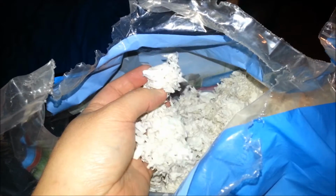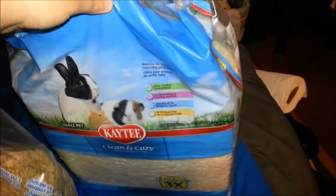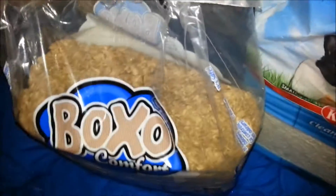This is what it looks like. The flash is really bright. Yeah, that's what that looks like. And it holds its shape well. That's what I'm trying to show you here. But it is very compressed. As you can see, I haven't used a lot. I used more of this.